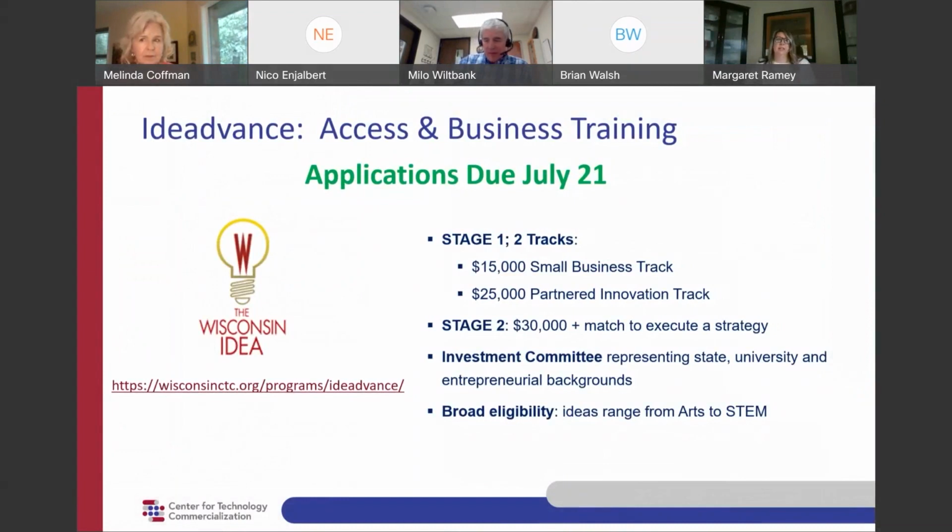So one program that we are currently accepting applications for is ID Advance. ID Advance is ideal for small businesses not sure if they're quite ready for the SBIR program. We now do have 2 stage 1 tracks that are available. Eligibility has expanded over the last year, and we now include teams with a member that is faculty, staff, student, or alumni of any UW System school, including Madison. So that's new as of last year. So Madison is included now. So check it out or contact me for more information on this program.